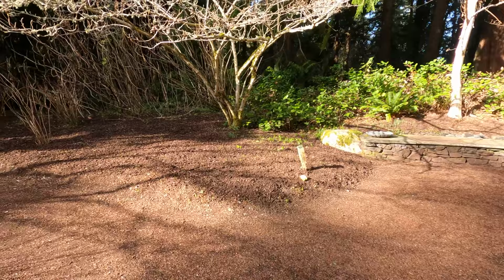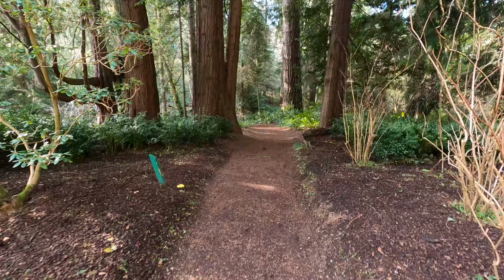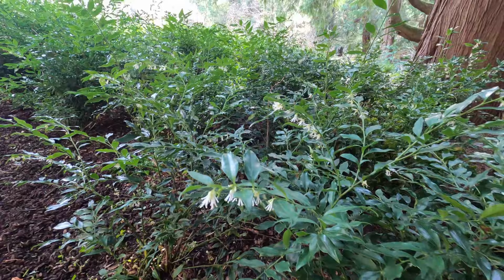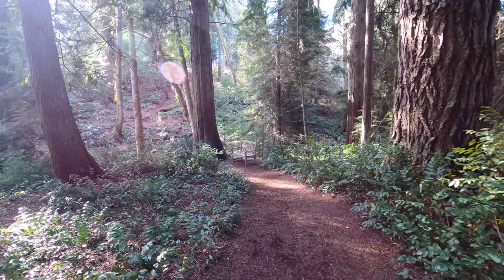So we're not sure what these bushes are, and they don't have name tags on them. Wow, oh look at these little things, I have no idea what they are. Little white flowers, oh they smell really good, they're all over here. I like those, I want those. We need to have it in our yard. It's a neat tree.